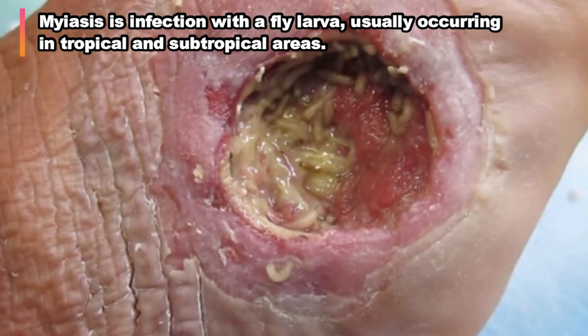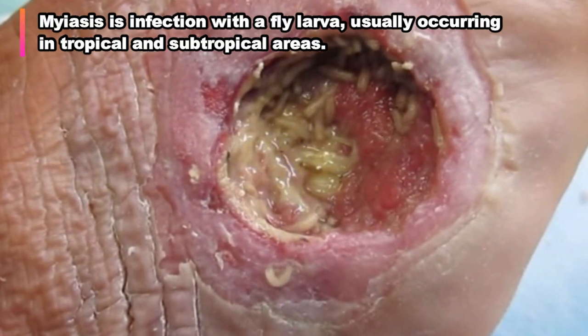Myiasis is probably the most shocking, because the idea of your foot being a host to another creature is a little unsettling.